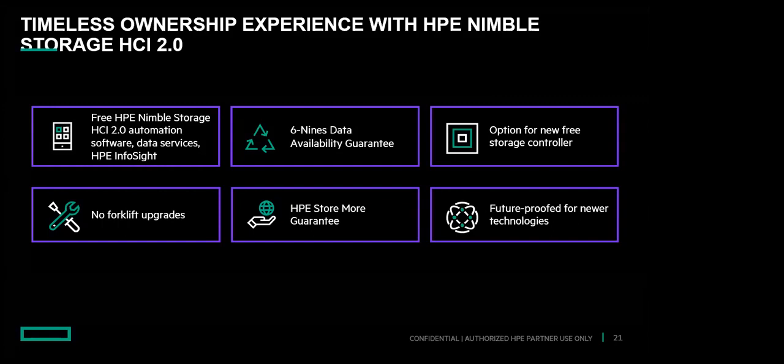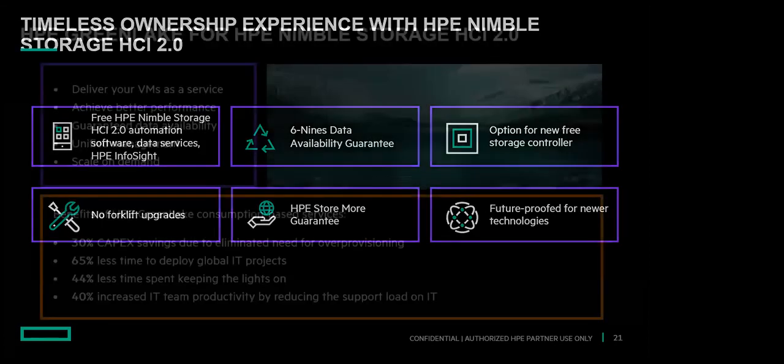And obviously all other things like the 99.9 availability guarantee are there, free HP Nimble storage automation services, or software data services, and InfoSight is already there. No forklift upgrade is there. So this is the beauty of getting this Timeless subscription. Obviously Timeless is optional, but it is always good to have knowledge of what Timeless actually is and how it can be beneficial for the environment.